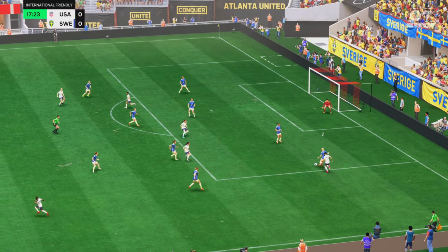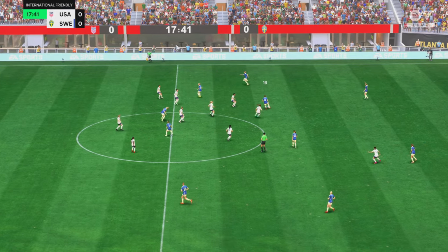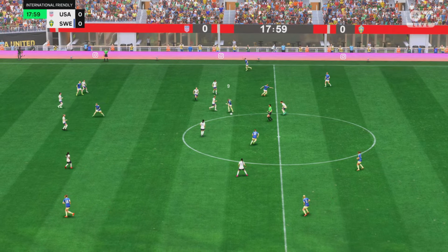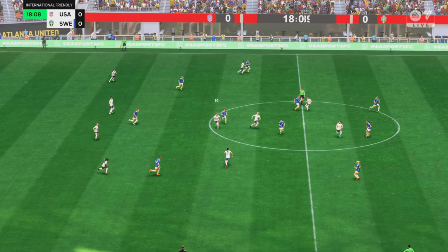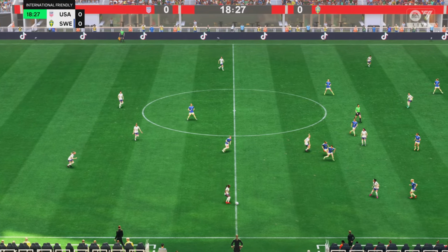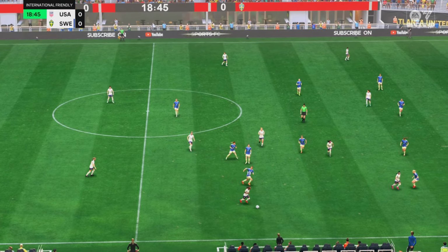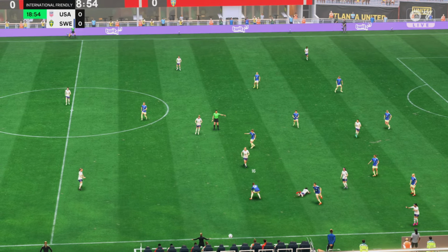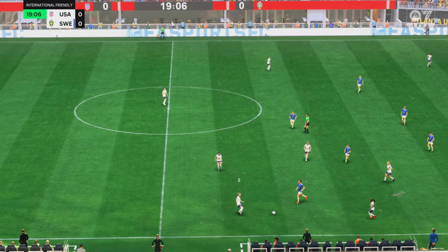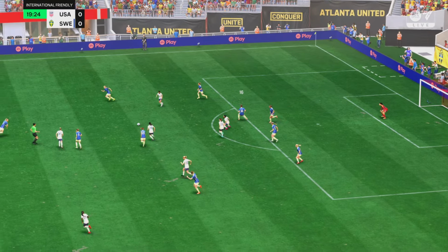But then the commentator's curse comes into play. Bjorn. Filipa Angeldal. Rubensson. Nicely cut out. Crystal Dunn. Lavelle. On to Sonnet. And a throw-in for the United States. Dunn. And Morgan. Well, she really deserves credit for that challenge.